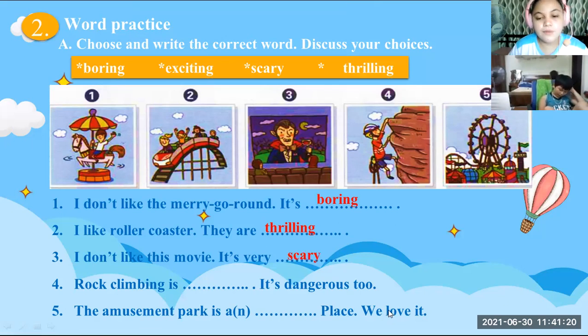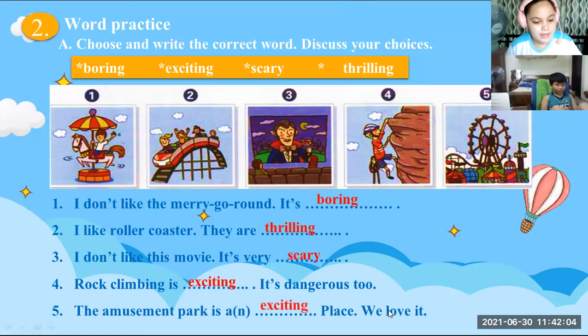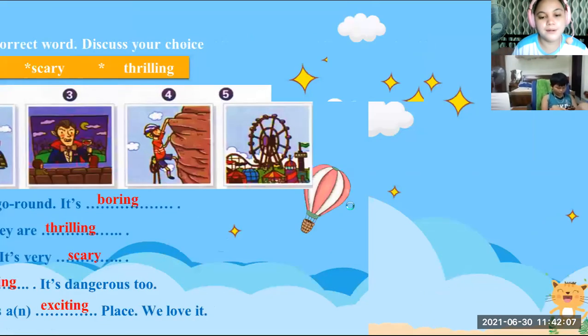Okay. Next one, number four, Doug. The girl crying is scary. It's dangerous too. Yes, it's dangerous. Or exciting or thrilling. Number five, Doug. Merry-go-round Park is a thrilling place. Ah, it's really thrilling, not scary. Okay, exciting or thrilling place, and we love it. Okay, Doug, very good. So you got 5 points here.